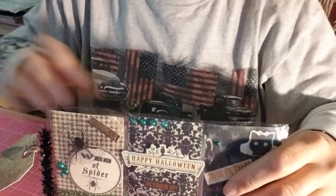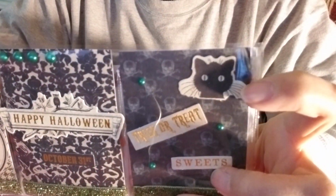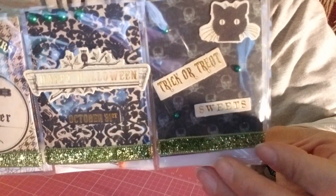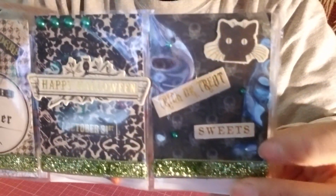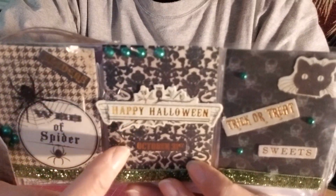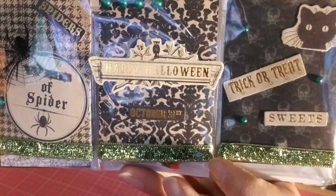So let's start here from the top. Over here she has this cute little kitty cat, and in here it says trick or treat sweets, and she's got this beautiful adhesive ribbon in green and a couple of little enamel dots. You can see those. Love the paper background. Happy Halloween, October 31st, and again that adhesive ribbon at the bottom.